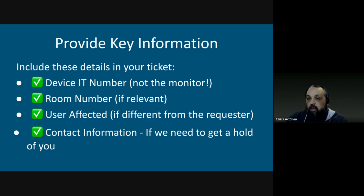If you're out in the schools, or even at the PEC, if you tell us roughly where you're located, we'd know where to go if we had to come and physically visit you. Also, sometimes if there's a cluster of problems, we can determine whether it's a networking issue. Let us know who's affected. Most of the time it's you, the person submitting the ticket, but sometimes teachers or administrative assistants are filing it for somebody else. And if you are not next to your PPS phone, let us know how we can get a hold of you, just to get you help as quick as possible.